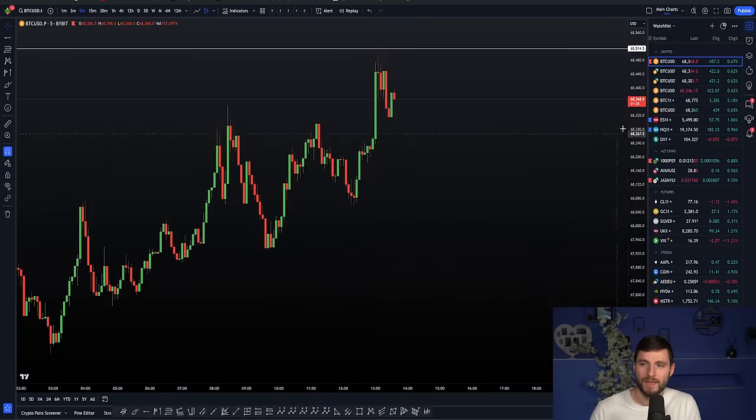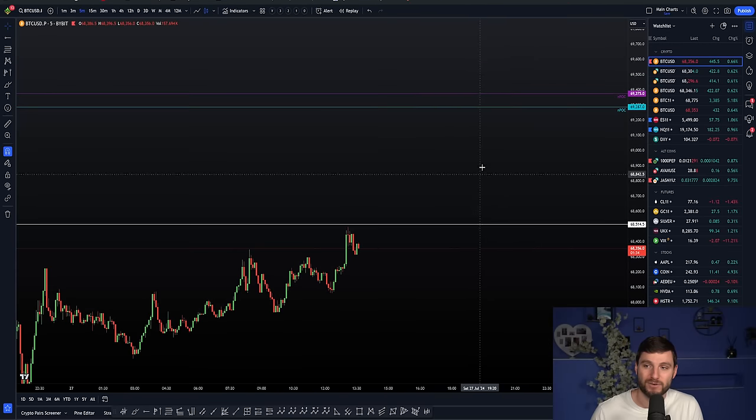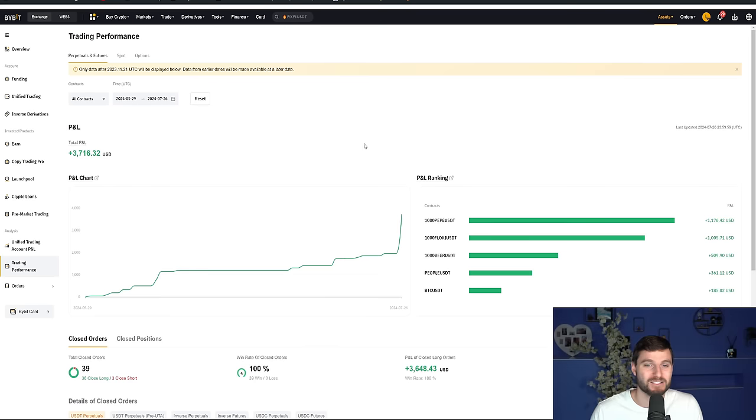So what I do find very interesting about the bigger level above us, which is sat around, look at this monthly naked point of control, $69,375. I wanted to do a little bit of a talk about this level in particular. But first, I actually want to go through really briefly this conservative trading account, because like I've said, this is on a 100% win rate.